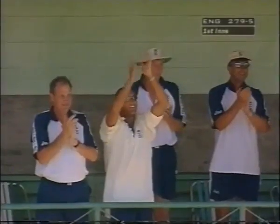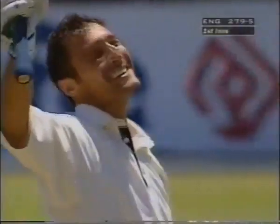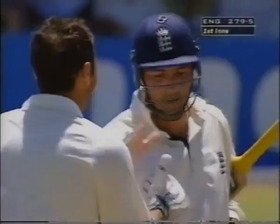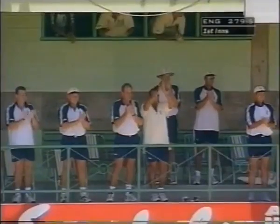I don't think you will see a happier man. He's really enjoying this, Mark Ramprakash. Colour is there.